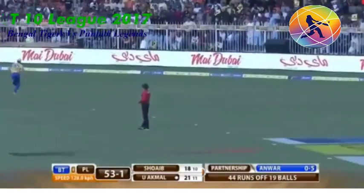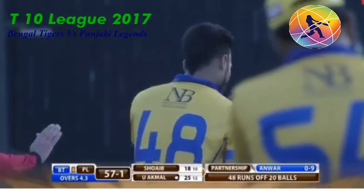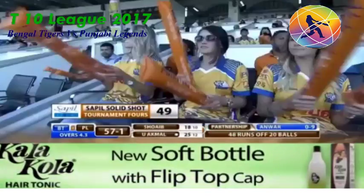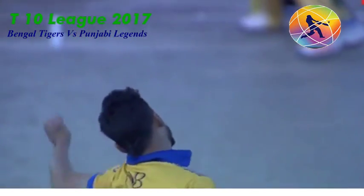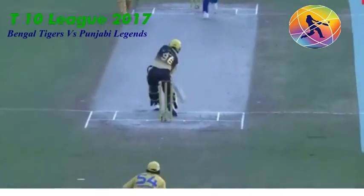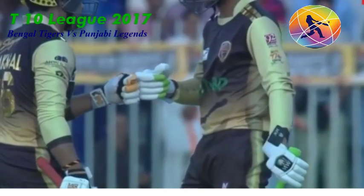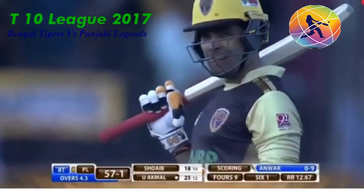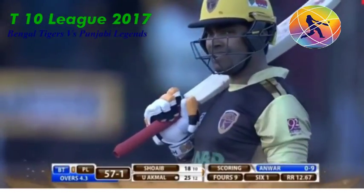And that's a beautiful shot. It's another low full toss, and I think that is where he's getting it wrong. Well, boundaries are raining. Solid shots are raining here. This is Umar Akmal. He's raced along to 25 off 12. Look at that strike rate. He's on 40. He's on 25 off just 12 balls. Shoaib Malik's got 18 off 10. They are going at a breakneck speed. This is a very good rate of scoring, and that rate is almost touching the 13 mark, 12.67.